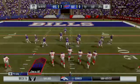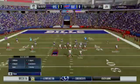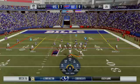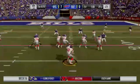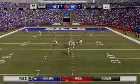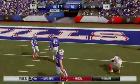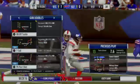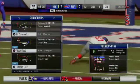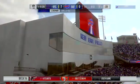After the incompletion, here's 2nd and 10 from the 20. Detroit! Back down to that Philly. Here we go. On play action, they'll throw. His throw caught right around the 6. And they work this near the 5. He'll be stopped at the 6. A solid pickup of 13 sets him up 1st and goal.